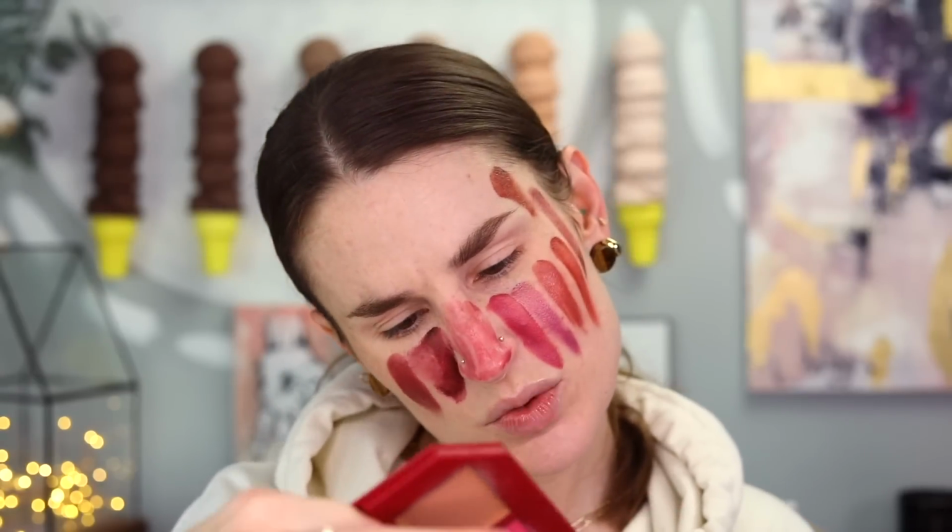Next, I have this little palette here from Kjaer Weis, and I think you can buy this individually. The shade is Effervescence, and it is their berry shade that's in this little Happy palette, I think it's called. I don't totally love this palette because when I got the shades in my hand, they didn't look the way they did online. They looked like they were going to lean cooler online, and this is really just straight down the middle of a neutral berry, isn't it?